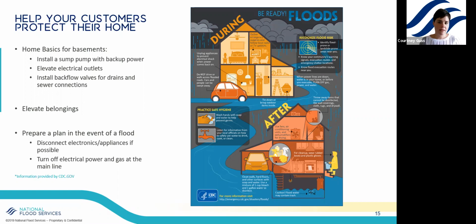Elevate your belongings. Get them up into airtight, Rubbermaid-type containers, get them off the ground onto shelving, or get them out of the basement completely. Then prepare a plan in the event of a flood. There are also some things you can do on your way out the door: disconnect electronics and appliances if possible, and turn off electrical power and gas at the main lines.